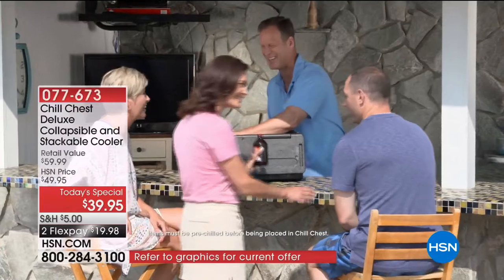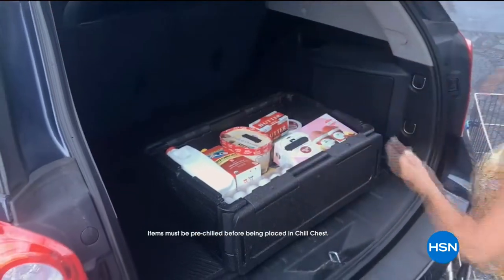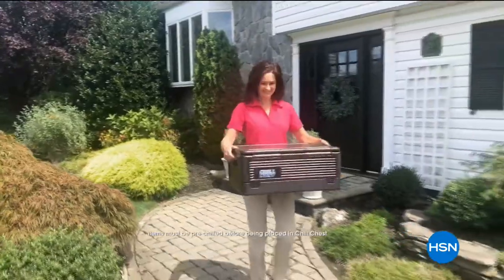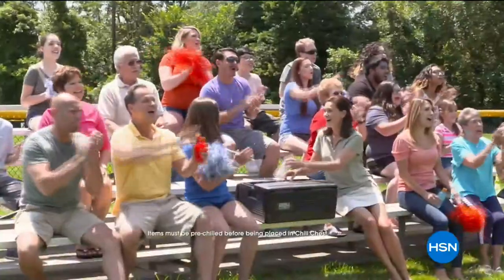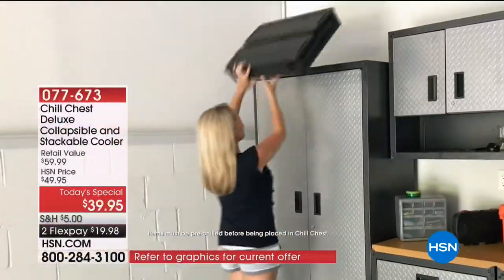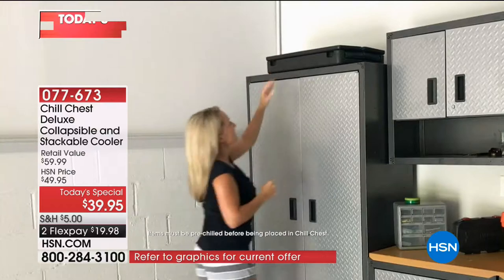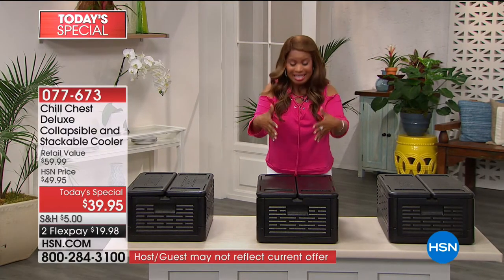You want it, you're going to need it, because there's nothing like it. We all own coolers. There are a lot of different kinds and varieties. This one is far and apart different because it's collapsible, foldable, and stackable. Look at what you can do. You can't do that with the cooler you have at home. And guess what? It's iceless.